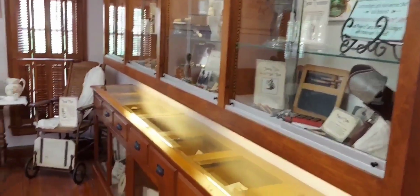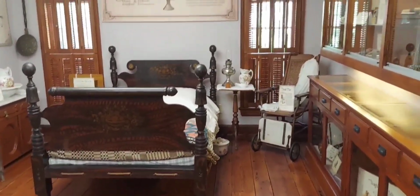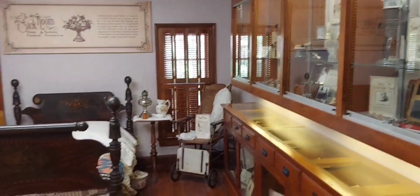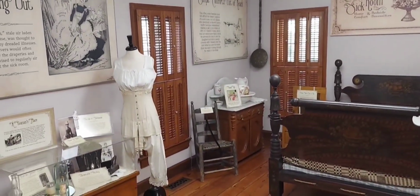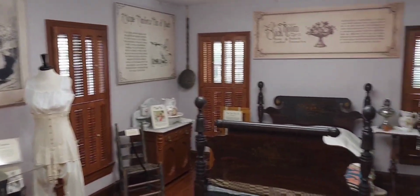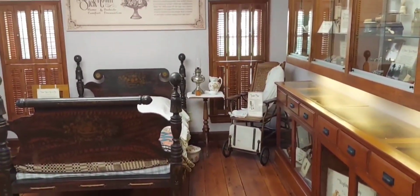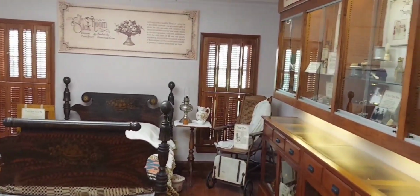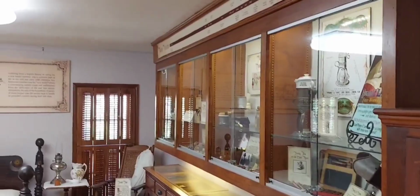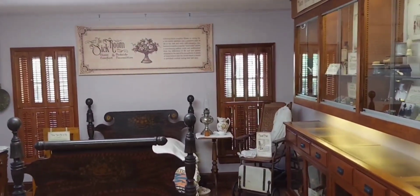As if it's the early 1900s, caring for people at home, and again, thinking rural areas where people didn't have access to doctors or hospitals, and before vaccines, before antibiotics, they had to do the best they could with home remedies, over-the-counter remedies. On the wall cases, we talk about all those common illnesses that vaccines now prevent. So this is a typical sick room, what one would look like.